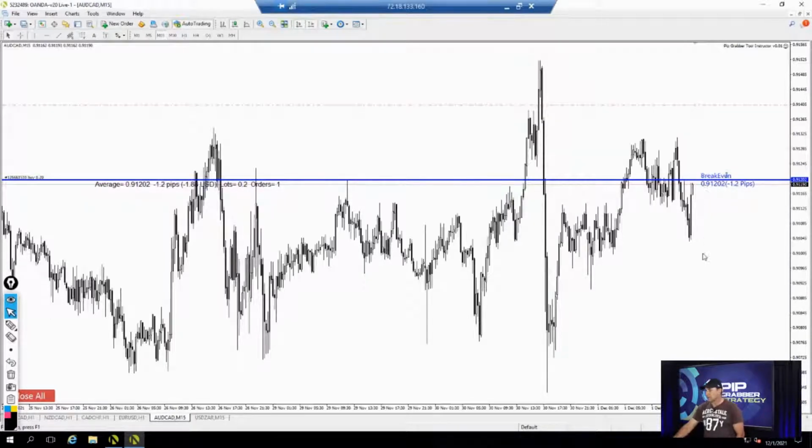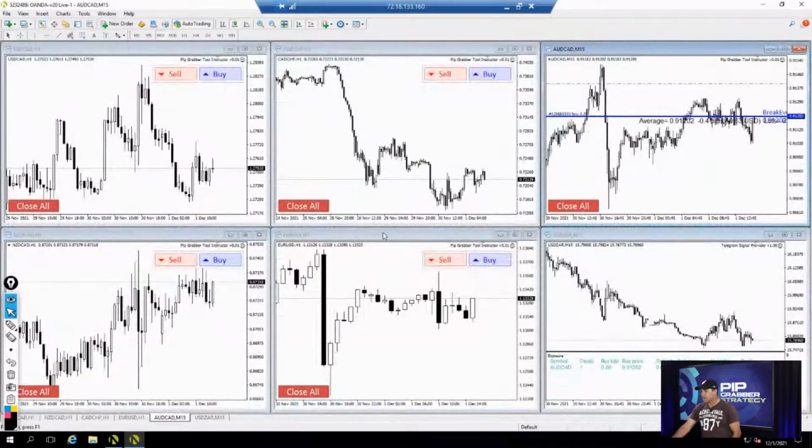And then, of course, if I get additional entries in, it'll go ahead and self-manage those additional entries based on the parameters that I've set it to do. So I don't have to worry about this trade anymore. I can just let it go and focus on other things in life. And the Pip Grabber Trading Tool is going to manage that trade for me. So once I put it in right there, I don't have to worry about it. It'll self-manage itself, add new positions if it's needed, and then also go ahead and get me out of those trades too. Now let's go ahead and take a look at the next trade opportunity.